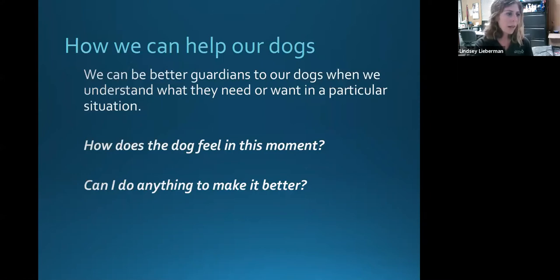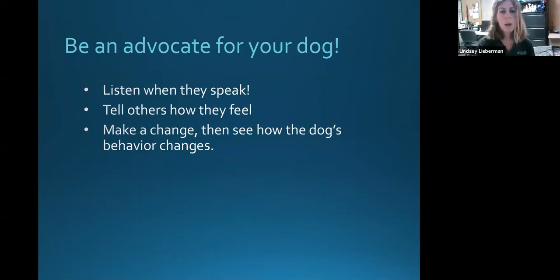And that's really what it becomes. You have to be an advocate for your dog. You have to listen when they speak, and tell other people how they feel, because we all have that friend who really thinks that dogs love them, and so they're just very invasive and pushy with the dogs they meet. Tell them, my dog isn't comfortable with that. I can tell because I know my dog is feeling afraid right now. Let them know. You can educate them. And then if you make a change, see how the dog responds to that.